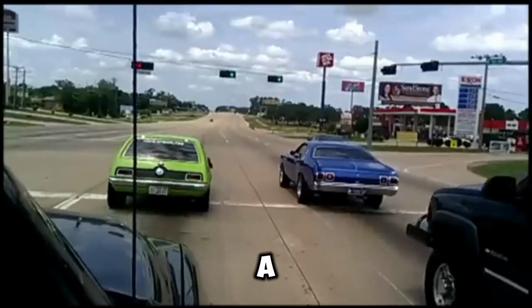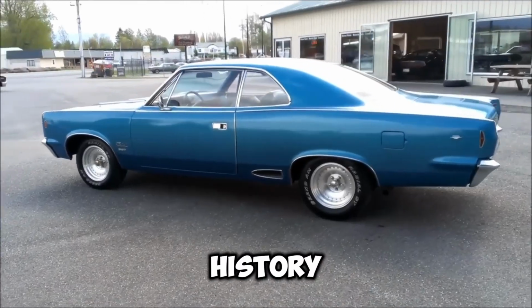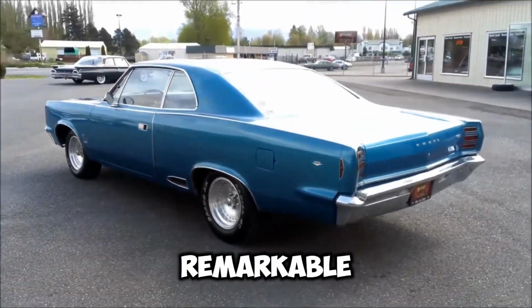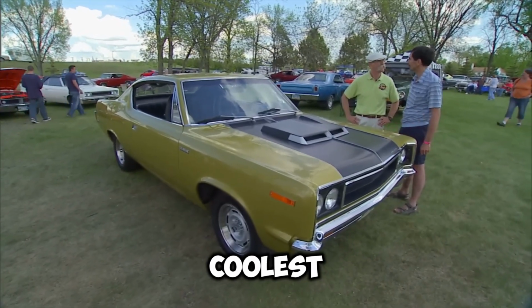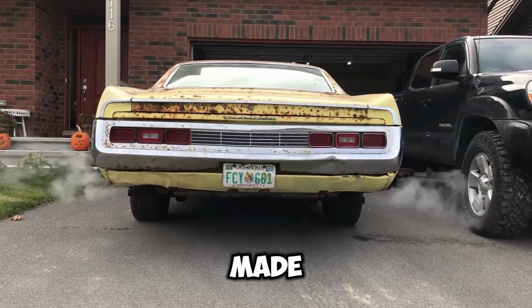Though it doesn't have a very pleasant conclusion, the history of the American Motors Corporation is a remarkable tale of underdog perseverance. Here are the coolest AMC muscle cars ever made.